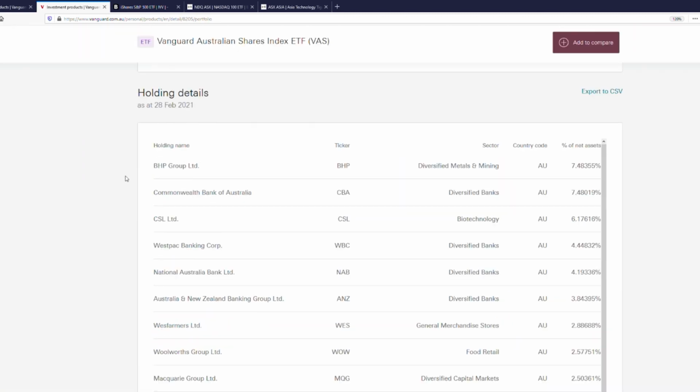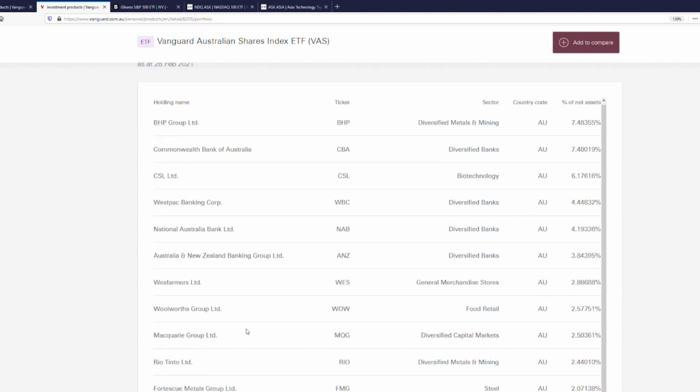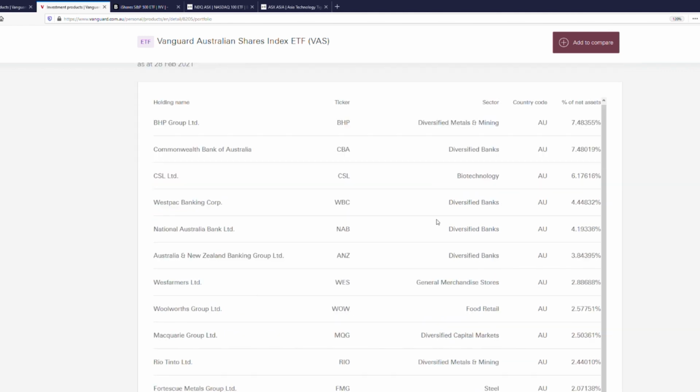Okay, so pretty much all Australians will recognize all of these because these are all the biggest companies in Australia. So we have BHP Group, which is a mining company, Commonwealth Bank, CSL, Westpac, NAB, ANZ, Wesfarmers, which is Kmart, Woolworths, Macquarie Group, Rio Tinto, Telstra, and Afterpay. So these companies are all very much household names in Australia. And then over here you can see the percentage that each of those shares takes up of that portfolio.